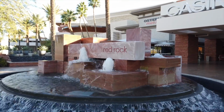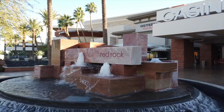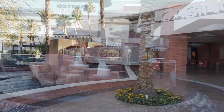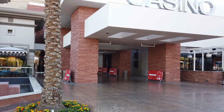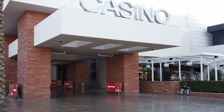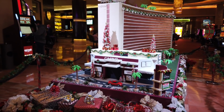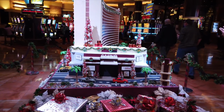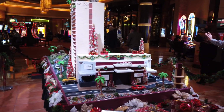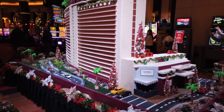Our first stop is the Red Rock Resort on Charleston Boulevard, one of the jewels of the Downtown Summerlin complex. We actually heard rumors that there's something in here we just have to see. All right, check this out. It's not your traditional gingerbread house. It's a gingerbread Red Rock Resort, a perfect reflection of the real thing.